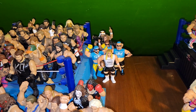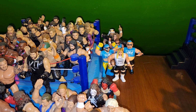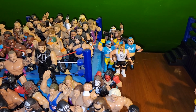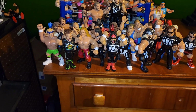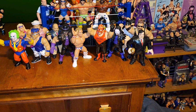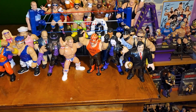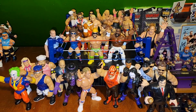We have the ECW contingent over here. Those are all, I believe, zombie sailor toys and Cenas that are all over there. Then we have more like the Attitude Era over here up in front. We have over here the Mattel Retros mostly here with some zombie sailors mixed in. They are over here inside the new ring.